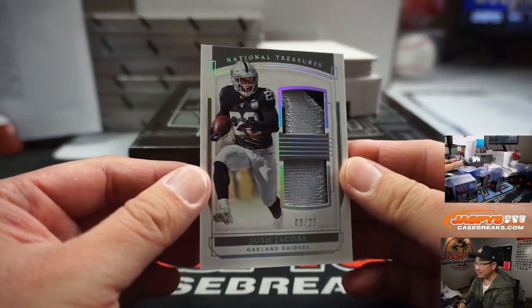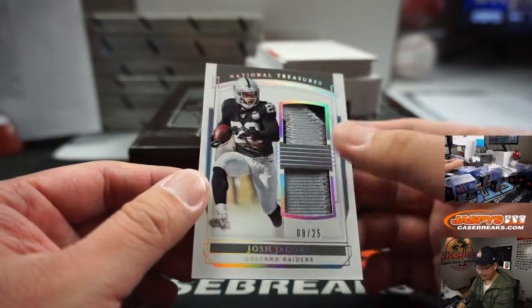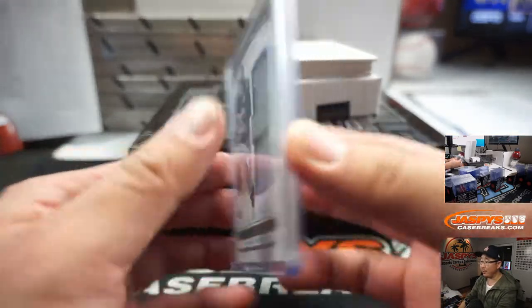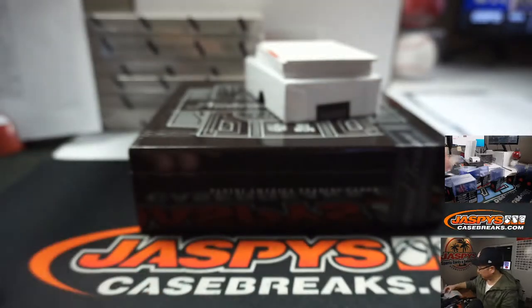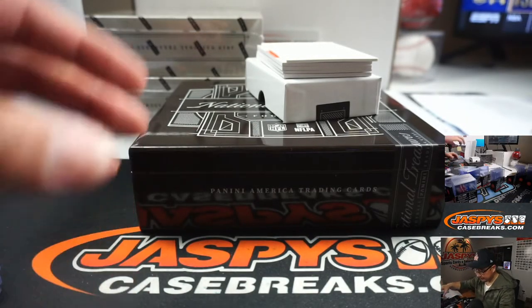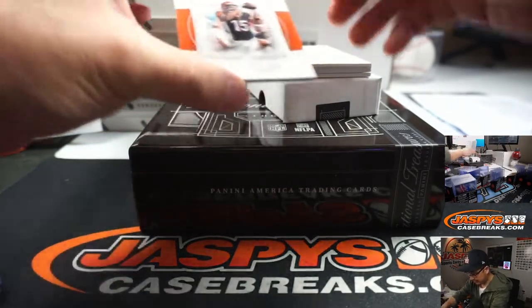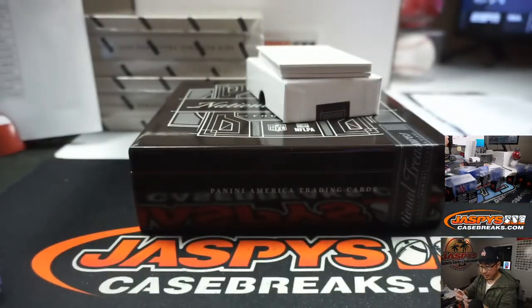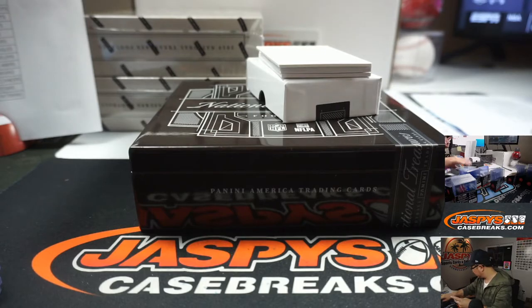There's Josh Jacobs. It's my guy, Josh Jacobs, right there. 8 out of 25. Dual silver and black patch. Raiders 8. Oakland 8. Oakland for now. Raiders 8. Derek Melanson. Last spot mojo in that other number block. Randomizer to my right. There's Damien Willis. 93 out of 99. Bengals 3. Aaron Pettit.